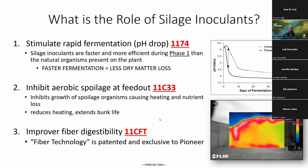So I'm going to go into just a couple slides here on silage inoculants. Again, like Luiz said, we need to keep silage as good as we can and not let spoilage organisms lower silage quality. Other than starch digestibility going up over time, silage can only get worse.